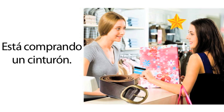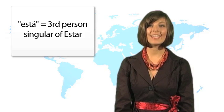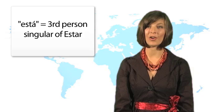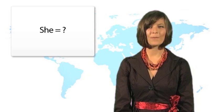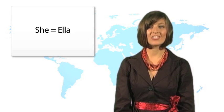Está comprando un cinturón. She is buying a belt. Está is the helping or auxiliary verb, and it's the third person conjugation of our verb estar. This is the only verb in the sentence that you need to conjugate to the subject. Now, the subject in this sentence is she, right? What's the Spanish form for she? Ella. So you need to conjugate estar to ella, which is está.